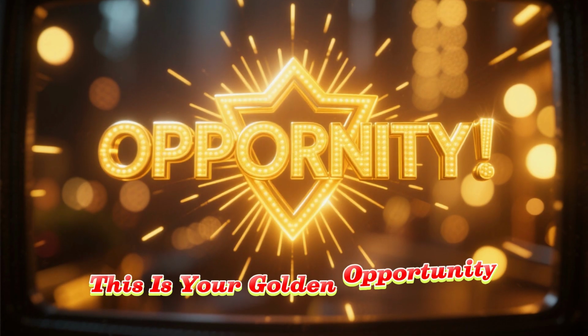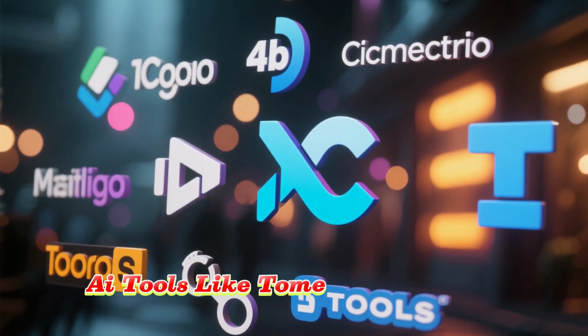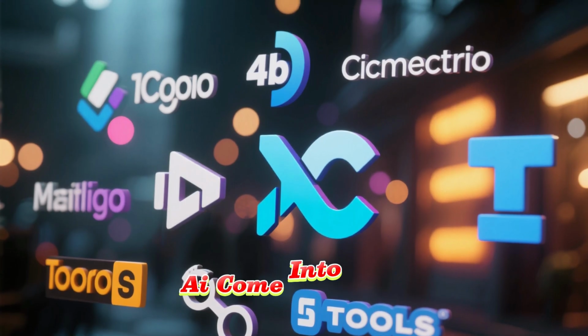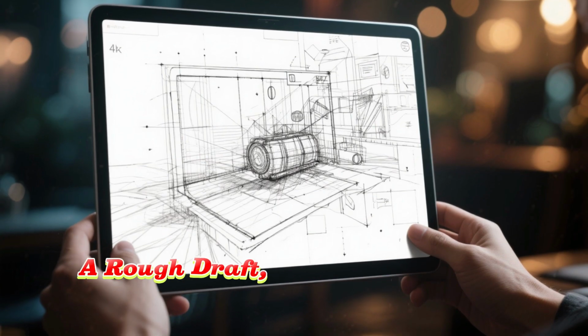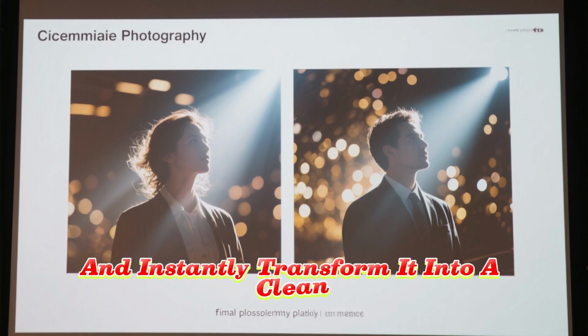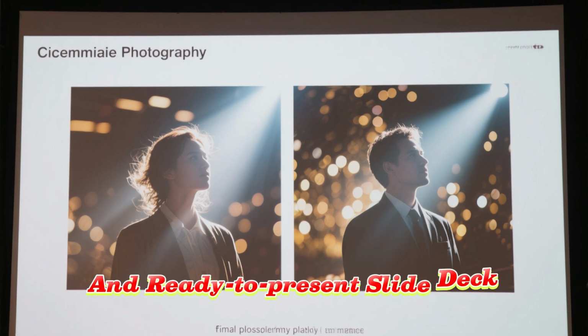This is your golden opportunity. This is where incredible AI tools like Tome, App, Gamma, and Beautiful AI come into play. These platforms are game changers. They can take a simple idea, a rough draft, or just a block of text, and instantly transform it into a clean, visually stunning, and ready-to-present slide deck.